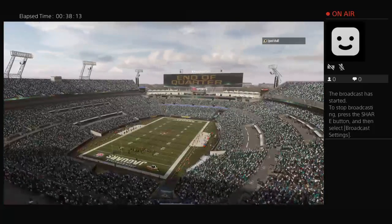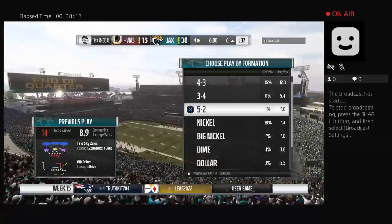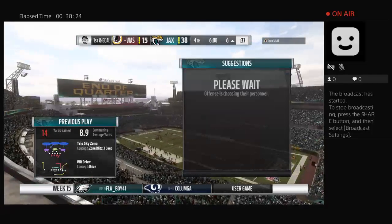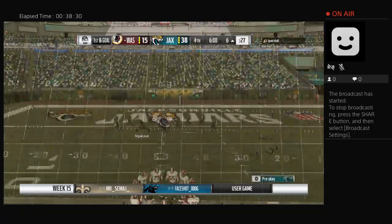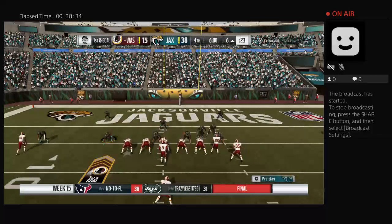Almost felt like a lightning bolt hit in this game, didn't it? For them to get downfield that quickly. And now 1st and goal, expect them to attack right here on this play. So 3 plays, already 1st and goal, and they are wasting little time.